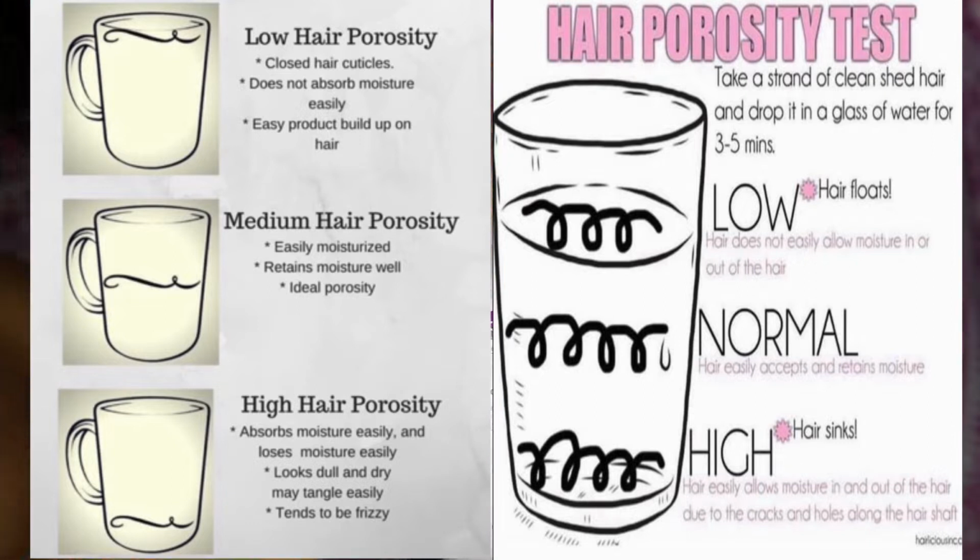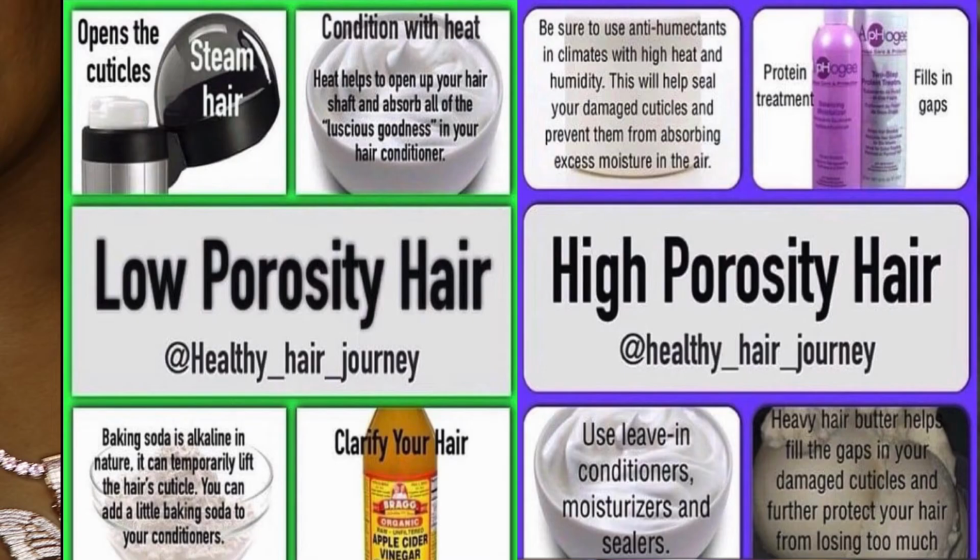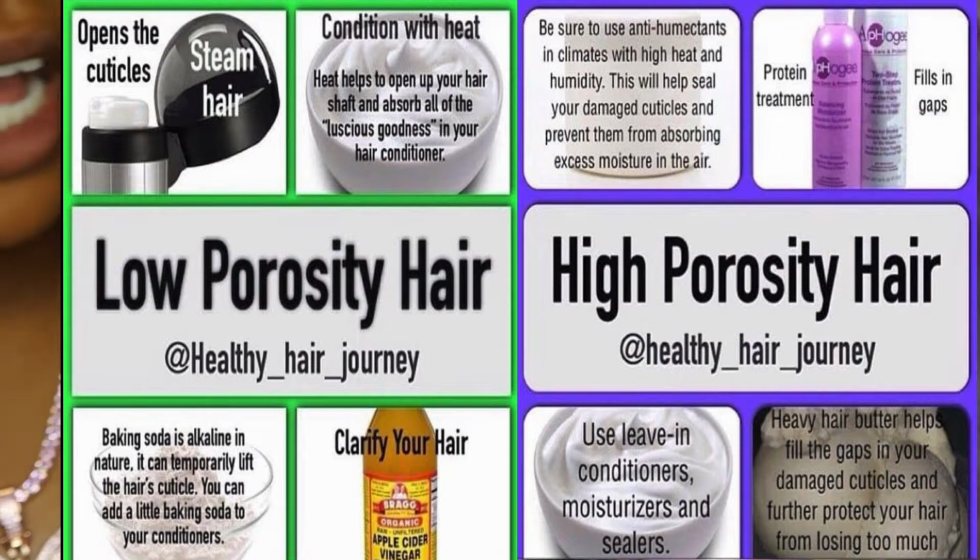Take 3 strands of your hair, and you wanna put them in water. So this water should not be hot. This water should not be cold. It should be lukewarm, room temperature. You can see if your strands float up to the top, sink to the bottom, or if they float right in the middle. So in the middle is gonna be normal porosity. On the bottom is gonna be high porosity, and on the top is gonna be low. So I actually have low porosity hair. Nothing I put in my hair adheres to my hair strands without heat. Very hard for my hair to absorb anything that I put in it unless it has heat.